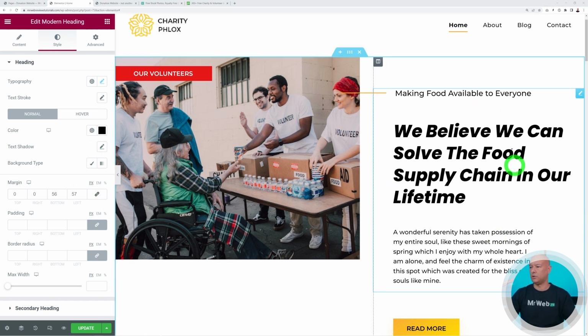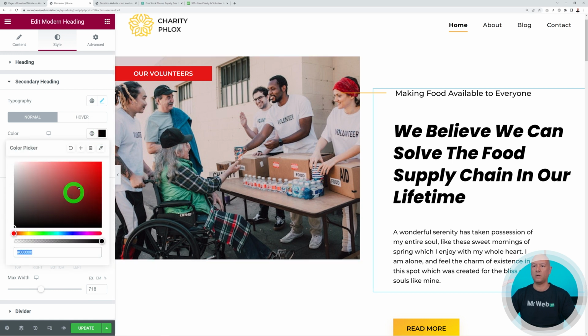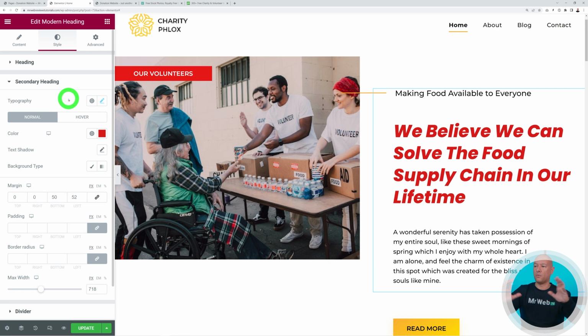But let's say you wanted to change this one, which is our secondary heading. Now you can go and change the color and maybe fetch the same red as this one here, and this will give you a different vibe, a different feel altogether. Now it's really up to you, you know, you can play around and be creative basically.